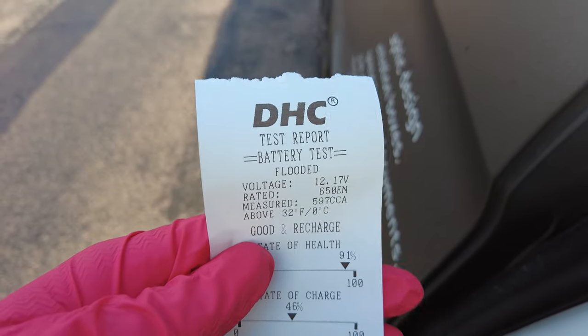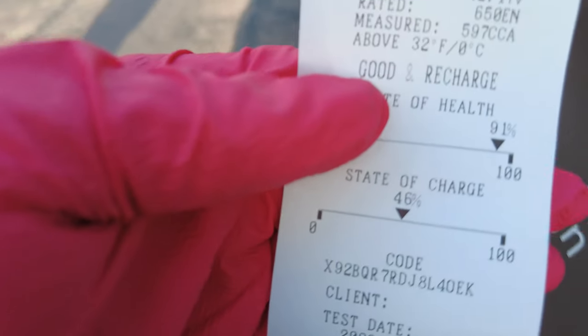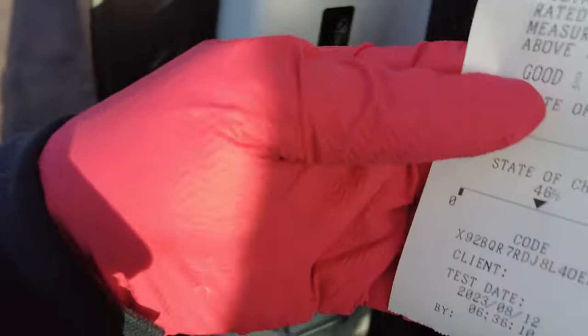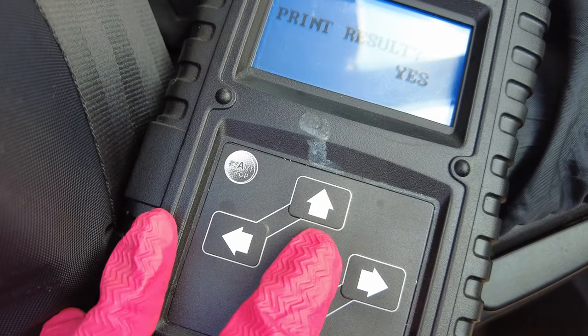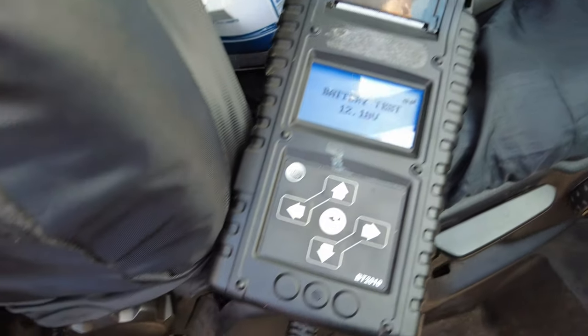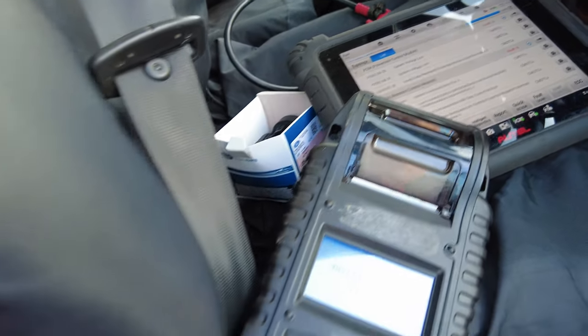Right, so it seems like the battery is okay. As you can see there, it just says good and recharge, 46% on the state of charge. Guess that's okay. It's at 12.18 volts, as you can see right there. So now the next thing that we're going to do is check the grounds under the bonnet that connect onto the main fuse box.